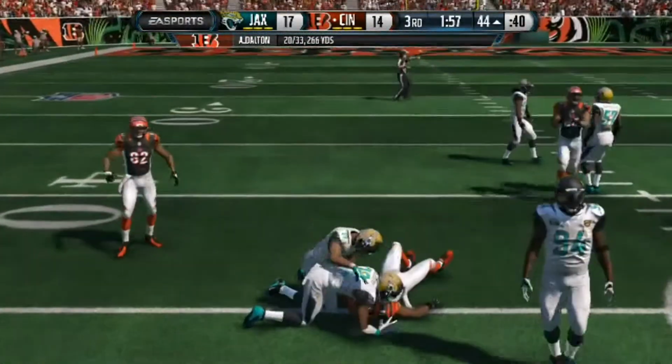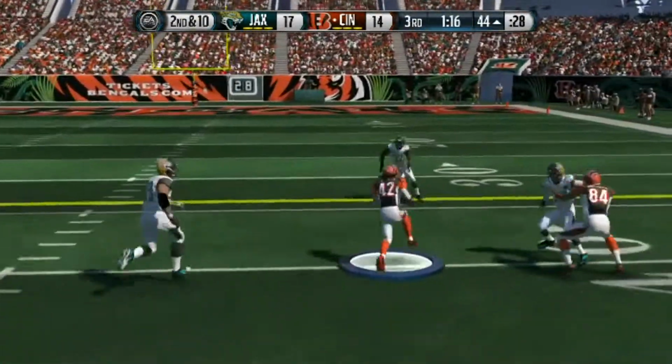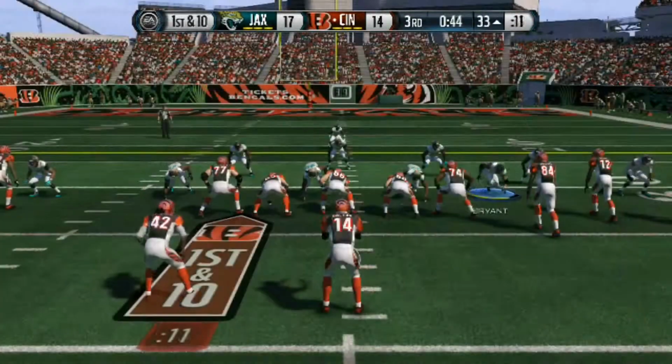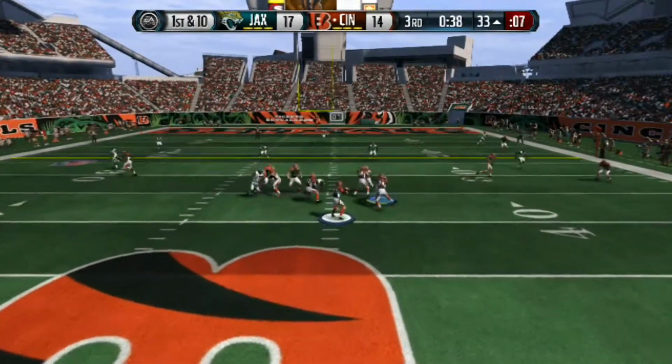There's another 1st down for Andy Dalton. Dalton has been pretty up and down in this game. He'll complete one pass, and then he'll just completely airmail one. And there's the law firm getting an 11-yard gain, his longest of the day. More than doubling his yard totalage. 1st and 10 now. All day for Dalton.